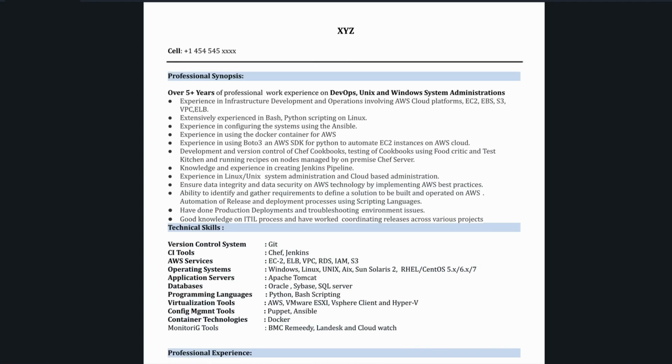All right, so let's start with a bad resume. Here I've removed all the names and everything from this resume to protect the privacy of the person. This is a typical DevOps resume like most people would use, and then they make some changes to some technologies and everything, but the rest of the things would be the same.